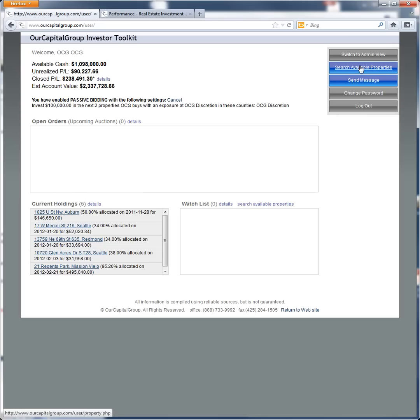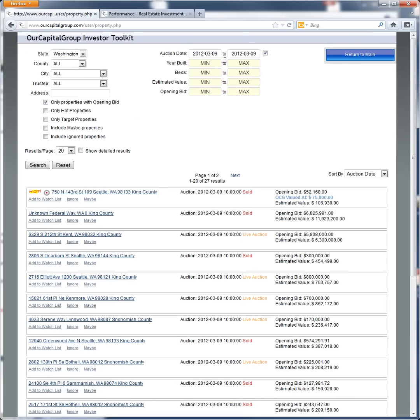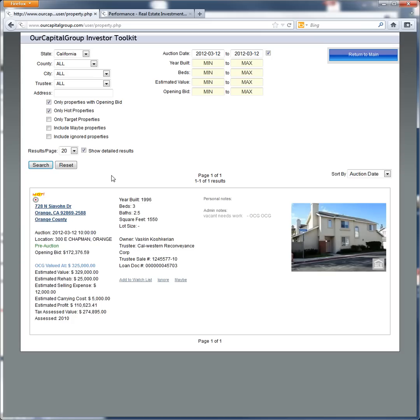You can still go ahead and always search available properties and look, for example, at auction. This was actually last week's auction. We can always look, for example, at California. Let's go to today's auction, and we can go and click on only hot properties. And remember, California is every day, so there won't be a lot of properties in this early. But this is one particular property.